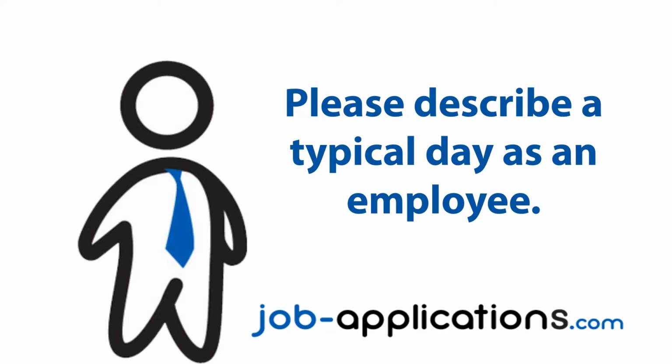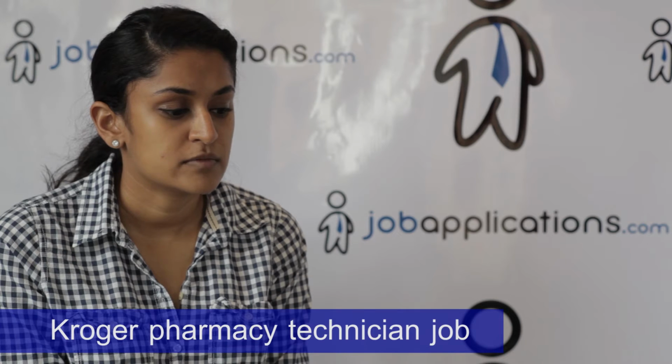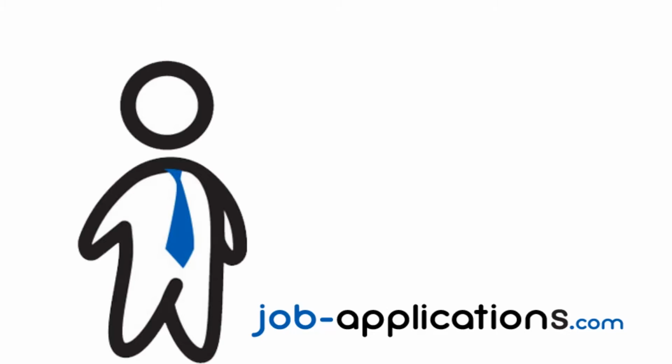Please describe a typical day as an employee. So I come in, I check in, and then I just get to work wherever they need me. If they need someone to dispense medicine, I'll do that. If they need someone at the register, I'll help with that, ring people out. If stock needs to be maintained, if I have to do shelf maintenance, I'll do that. Just whatever needs to be done, I just come in and do it until I have to go.